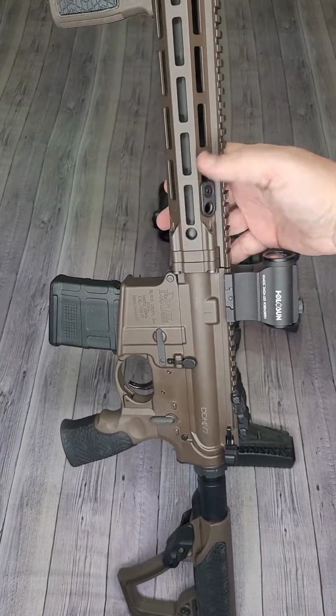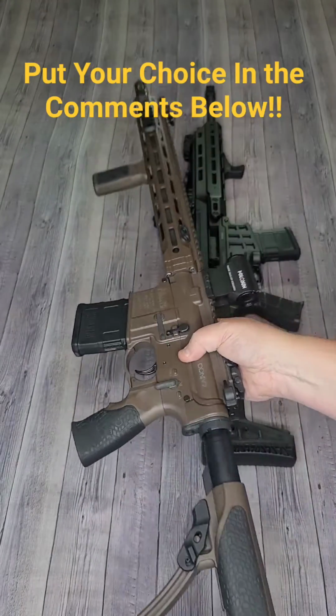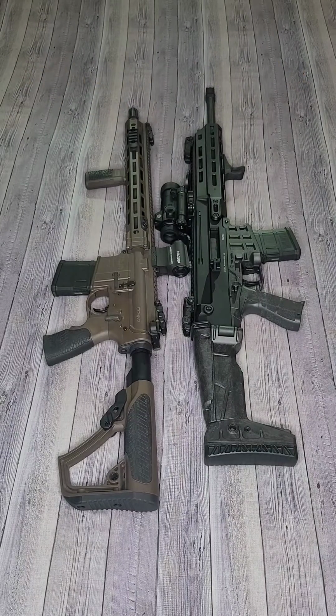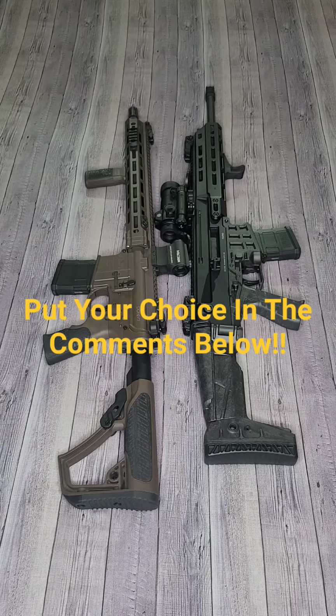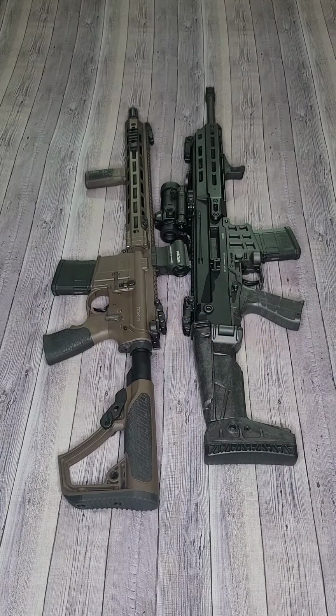That's the breakdown, guys. You've got one of these two choices from now until the end of your days. Which of these two rifles you grabbing? CZ Bren 2MS or the Daniel Defense DDM4V7? Put your choice in the comments below and let's get a conversation going. I'd love to hear what you guys have to say.